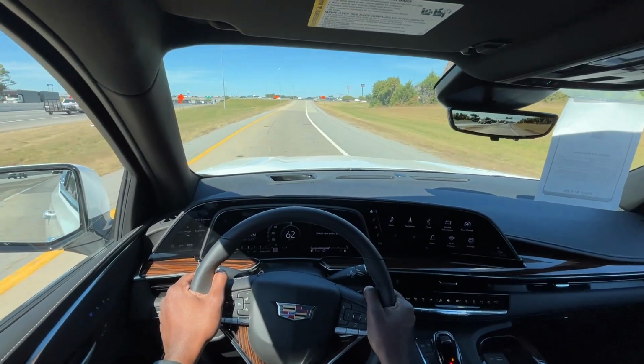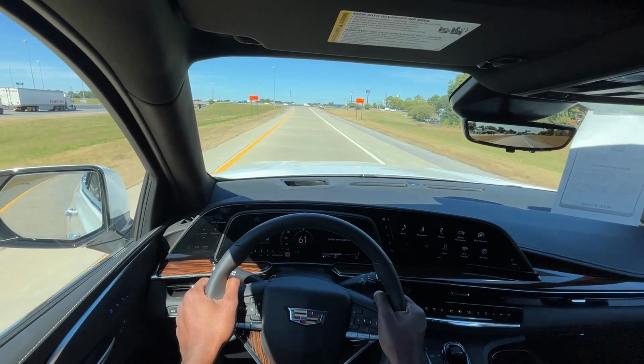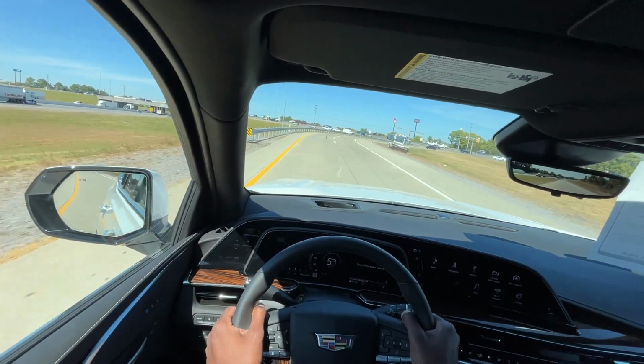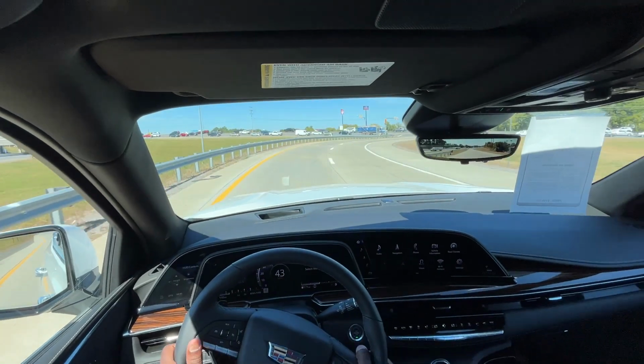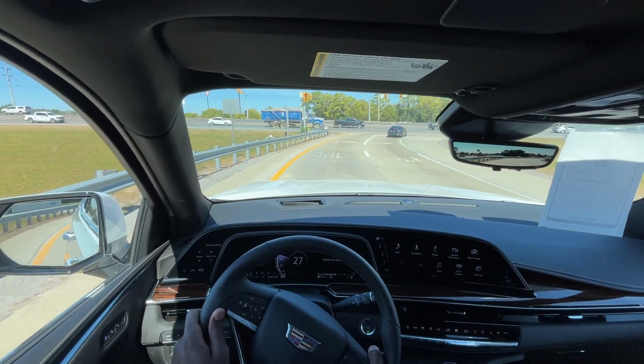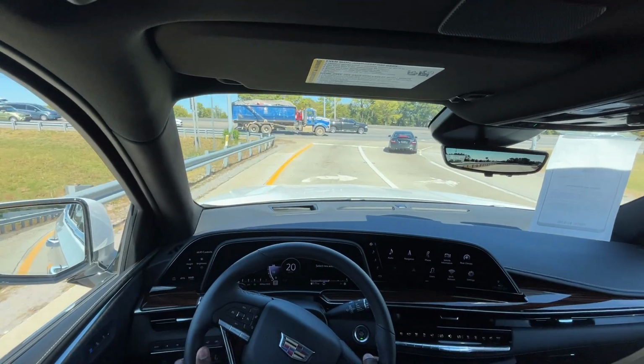But the ride quality, one thing that Hyundai and Kia can't touch is how this baby rides, and it just floats down the road in typical Cadillac fashion. Really good ride quality.